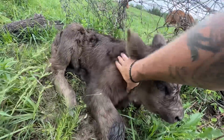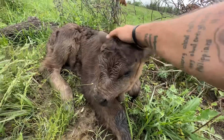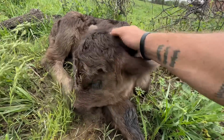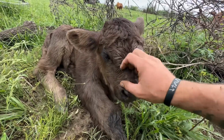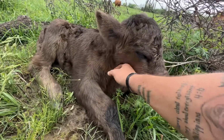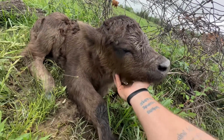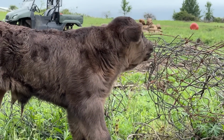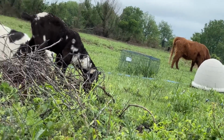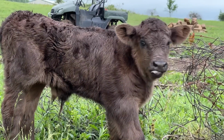I'm also just kind of messing with him, because if he's going to stay on the farm, which I'm pretty sure he is, I want to make sure he knows I'm okay. If I'm messing with him, I'm just checking on him and loving on him. We want him to be sweet like his mama. Oh, that's the spot. That's what I needed. Mom said not right now, Frank.